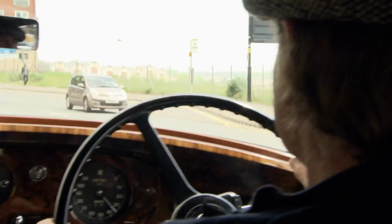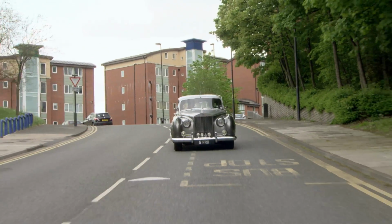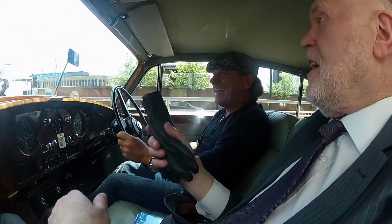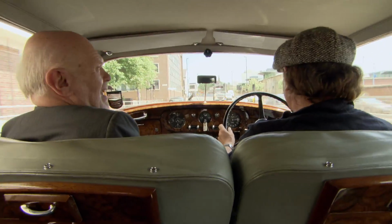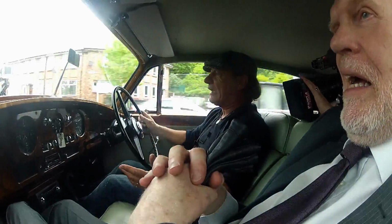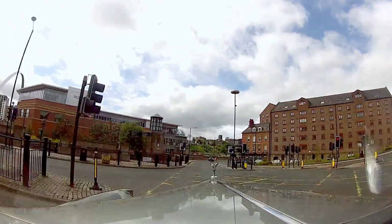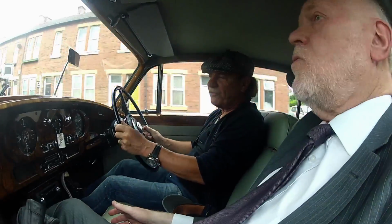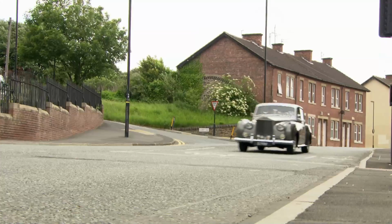There we go. I'm rocking. It's like I'm back doing my driving test. I feel a certain responsibility driving this car. I really do. It's out on a wedding tomorrow. I've promised the chauffeur that we'd get it back in one piece today. Absolutely smooth. There's no jerking. Well, apart from me braking, there's no jerking in the drive. It's absolutely superb. As the Australians would say, it's as smooth as a gravy sandwich.